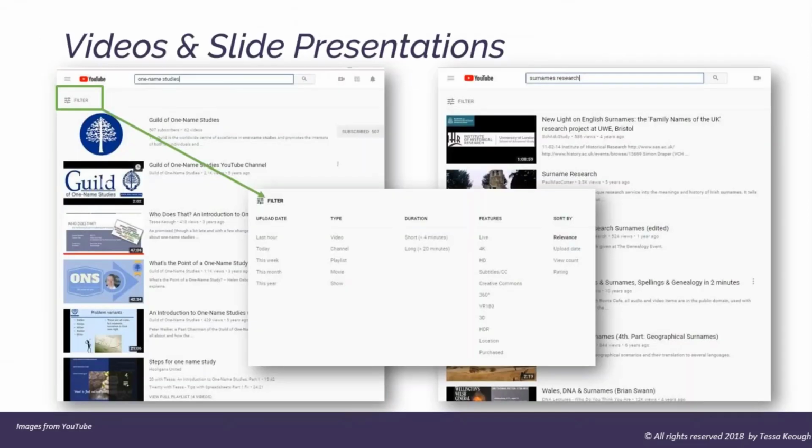Now, if you want to watch and learn how to do something, in fact, pretty much anything these days, you need to check out YouTube. Now, I know there's a lot of silliness and there's lots of cat videos, but don't dismiss YouTube on that account. Many of your favorite software programs, television stations, universities, genealogists, and hobbyists can be found on YouTube.